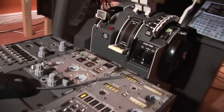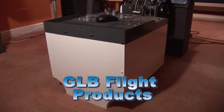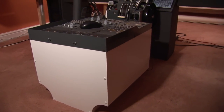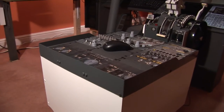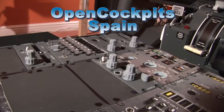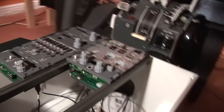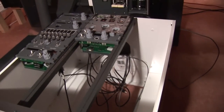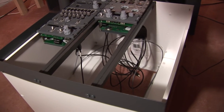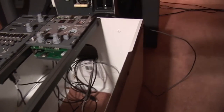And there is my radio pedestal. I actually got the box replaced. I found a case from GLB Flight Productions for only 100 quid. Now there you can see the modules from Open Cockpits. All USB connected.